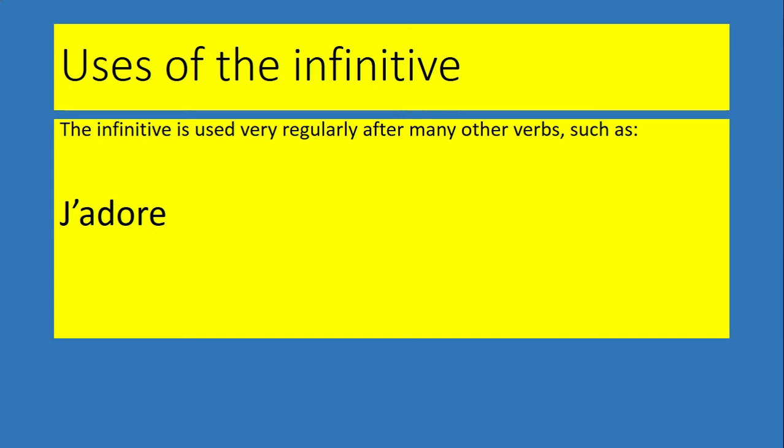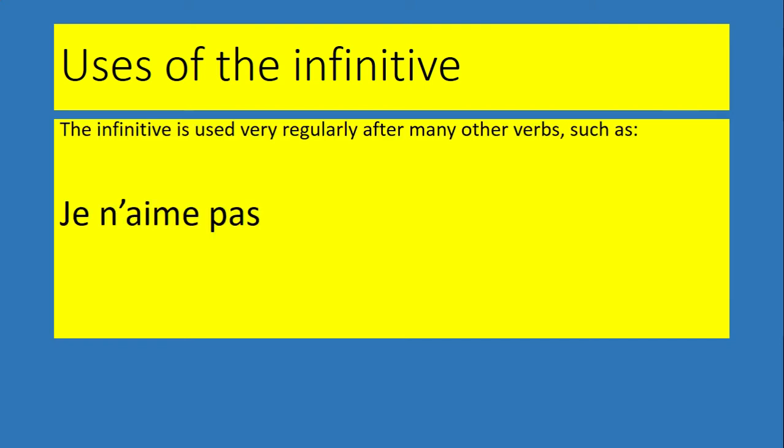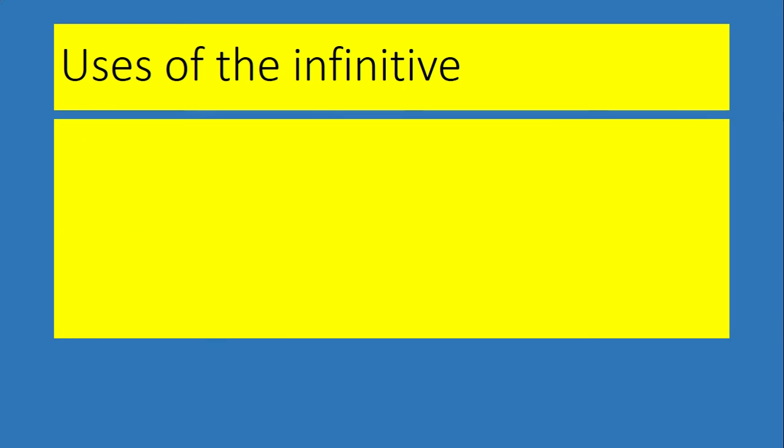It's also used after j'adore, I love to play, I love playing. So again, same in English, I love plus an infinitive, to play, same in French. So j'aime, j'adore, both followed by the infinitive. Je n'aime pas, well, if j'aime is followed by an infinitive, then so is je n'aime pas, which means I don't like to watch, I don't like watching.